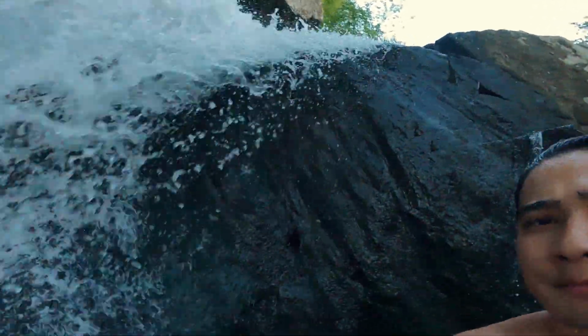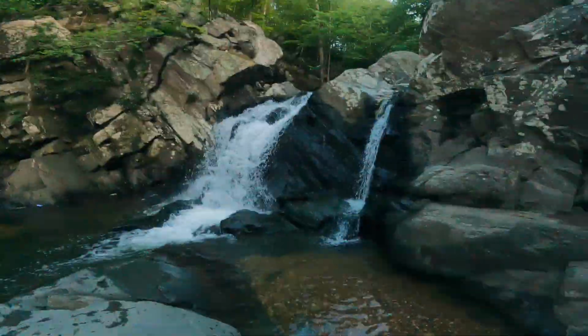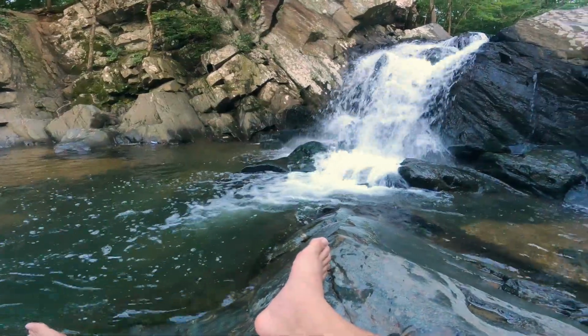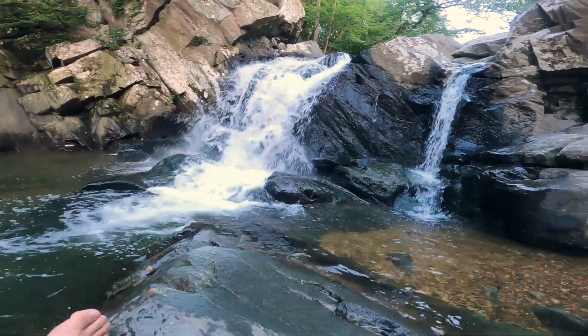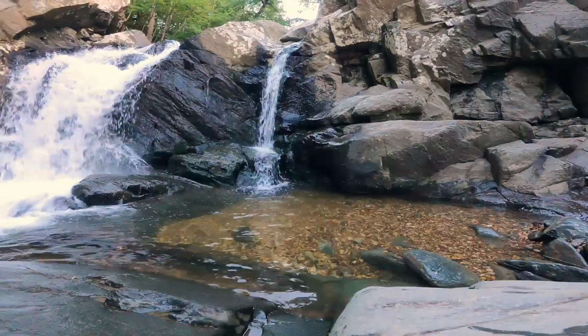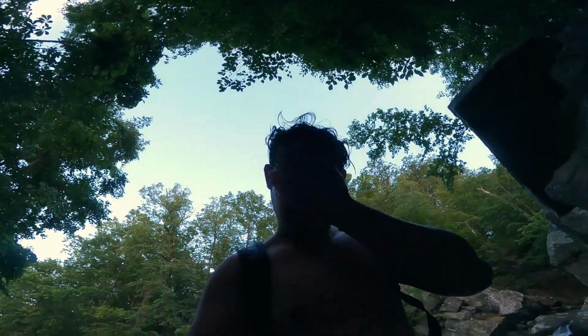Good thing this GoPro is waterproof. So the water's surprisingly warm, man. I thought it was gonna be a lot colder than I expected it to be, but it's not too bad. If you look up, my hammock is right up there. That felt good. All right, time to make my way back up to the hammock.